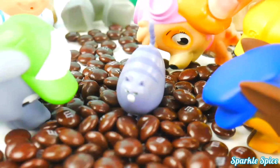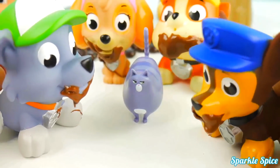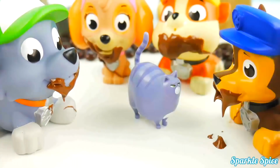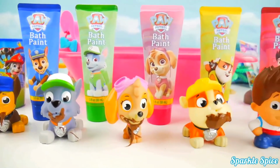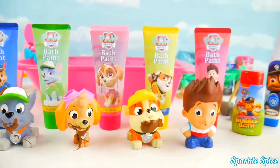Oh yeah, these are yummy. Yay, we did it. But now I'm so stuffed and I don't feel so good. Meow. Thanks for saving me, but looks like you could use a bath. Oh my goodness, look at these messy pups. I think it's time for them to get a bath. We have so much here to help them with that.